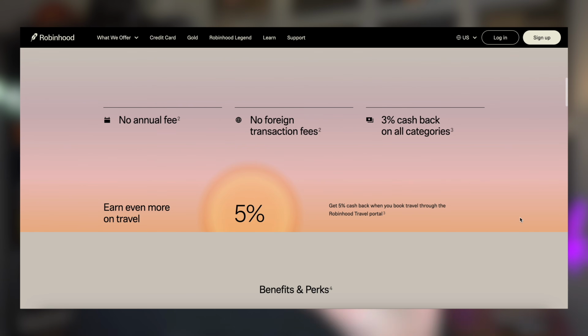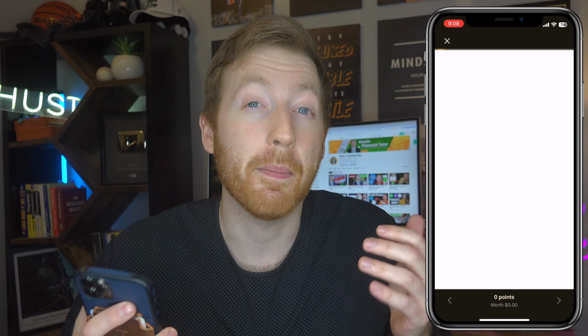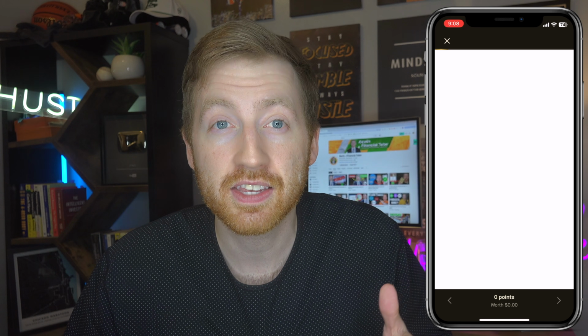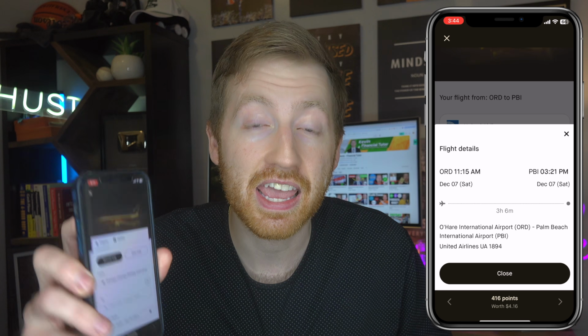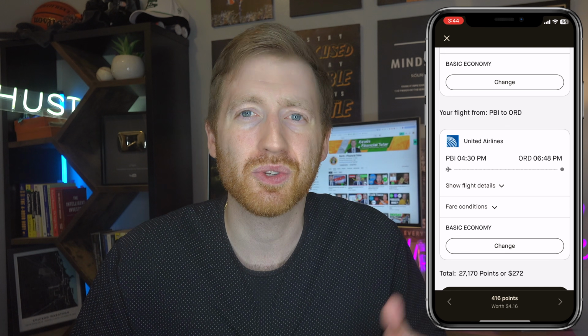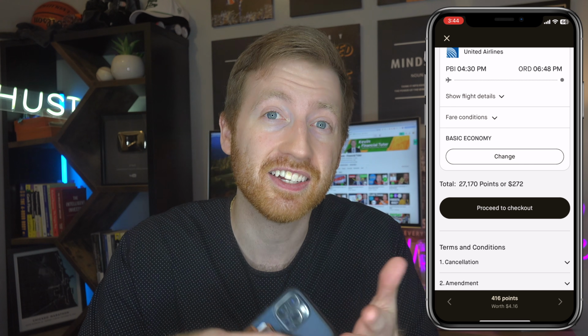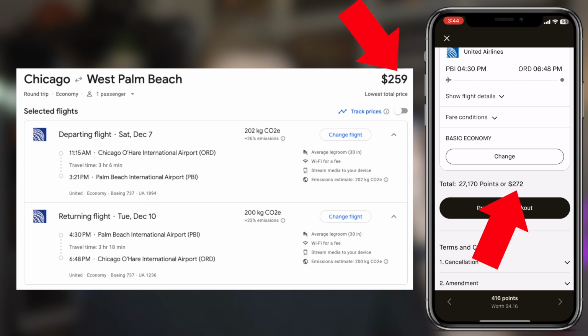Robinhood makes a pretty big deal when advertising the card about getting the 5% cash back through using their travel portal. And to be honest, this is absolute trash. So I used it several times, and usually when I book a flight, I just use Google Flights. Whenever I went to book a flight using the travel portal on Robinhood, it was always more expensive. I would say whatever if this was only once or twice, but this was every single time that I've checked. And the exact same flight is usually $10 to $30 more. So I will never be using this feature.